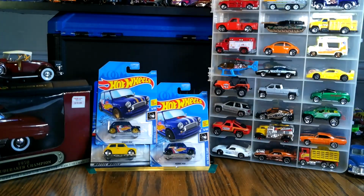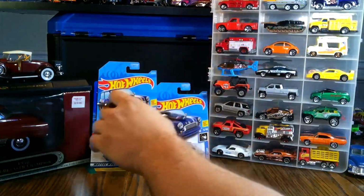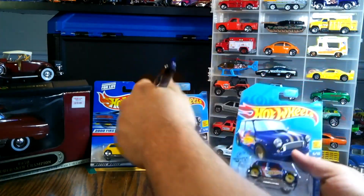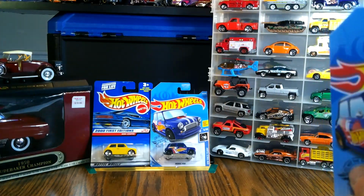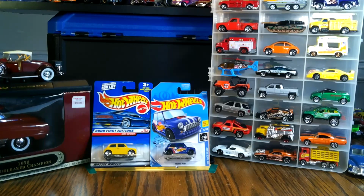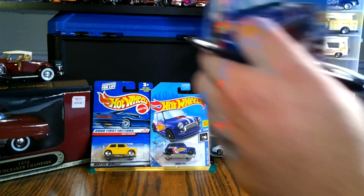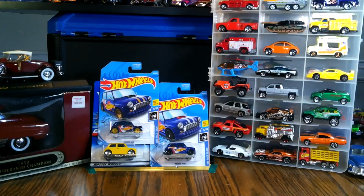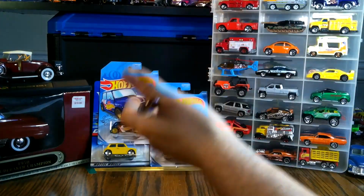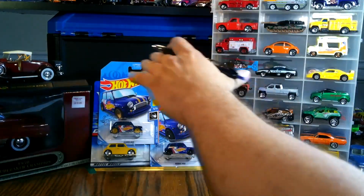Boom, there it is. Look at this. We have the Super Mini Cooper. A Super Mini Cooper. I have to apologize to everybody because I actually mispronounced this. This is the Morris Mini. So this is the Super Morris Mini. The original is the Mini Cooper. Now we are at the Morris Mini.